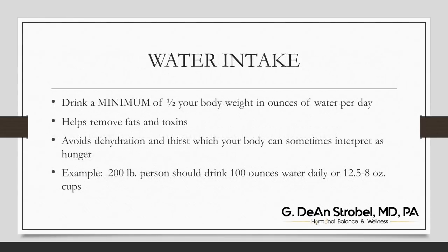Water intake is very important during our program. We recommend a minimum of half your body weight in ounces of water per day. This helps to remove fats and toxins, as well as to avoid dehydration and thirst, which sometimes can be interpreted as hunger. So for example, a 200-pound person should drink 100 ounces daily of water, which is about 12.5 cups.